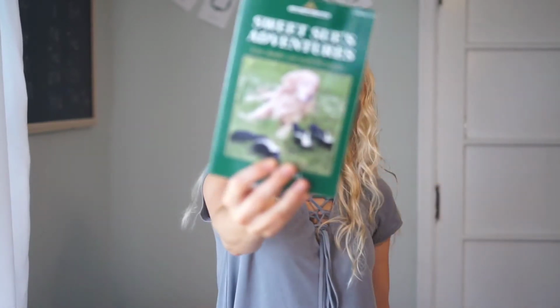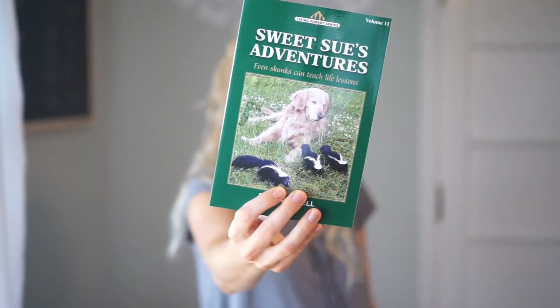So my kiddos love this one. And then this one is called Sweet Sue's Adventures. Even skunks can teach life lessons. But yes, this is another really fun, sweet story as well. I highly recommend this. I believe there's 12 books in this series. I could be wrong, but I'm pretty sure there's 12 altogether.